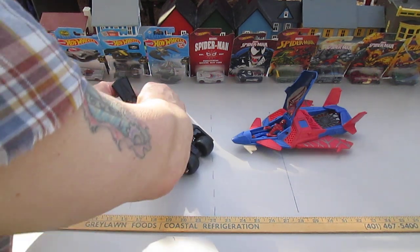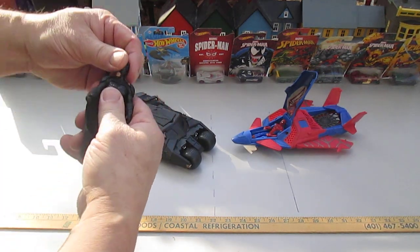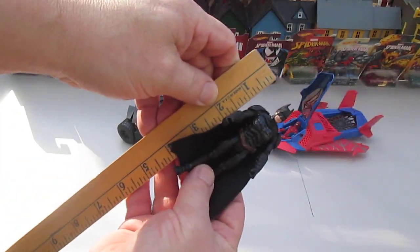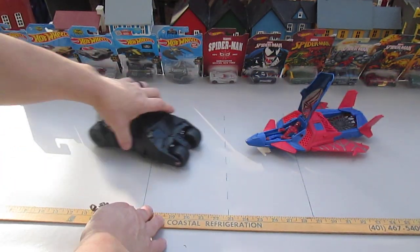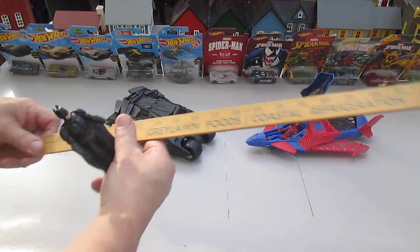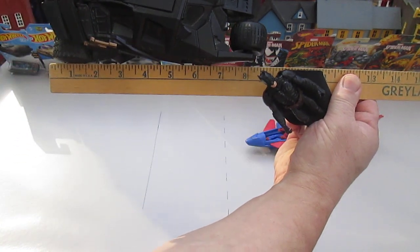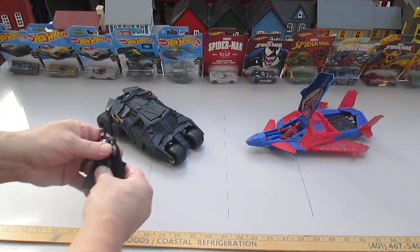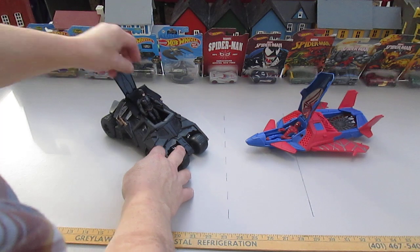I found a Batman also. And these were in my own collection already. Let's see, is he the same? Let's see. 4 inches. And the vehicle on this one is only about 8.5 inches. Close to 9. But really, really cool things to find at a yard sale. They're both sitting there for sale together. Good stuff right there.